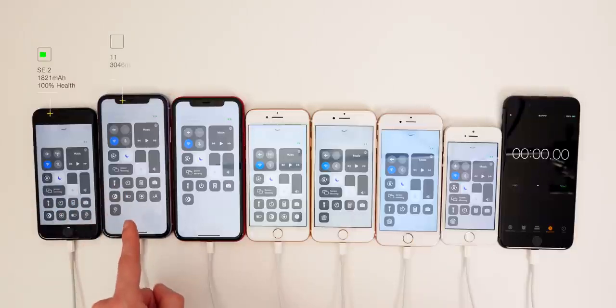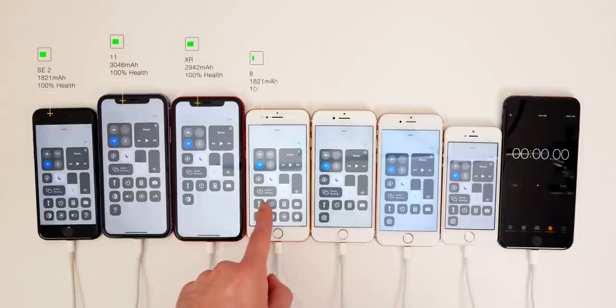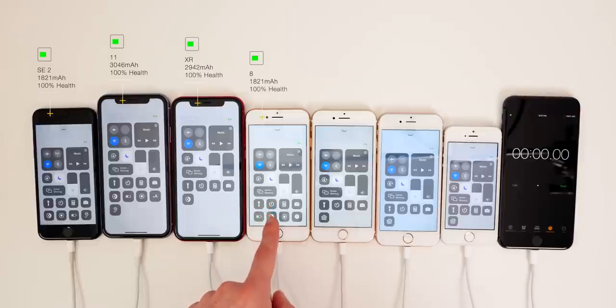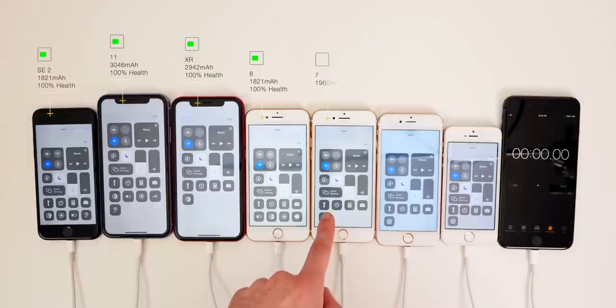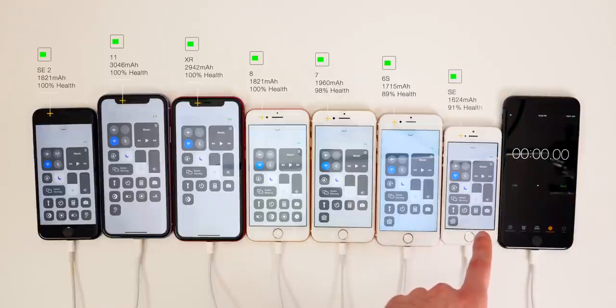Then we have the iPhone 11 here with a 3046 milliamp hour battery. We have the iPhone XR with a 2942 milliamp hour battery. We have the iPhone 8 with the same battery as the SE 2020, which is 1821 milliamp hours. We have the iPhone 7 with a 1960 milliamp hour battery, the iPhone 6s with a 1715 milliamp hour battery, and then the original iPhone SE with a 1624 milliamp hour battery.